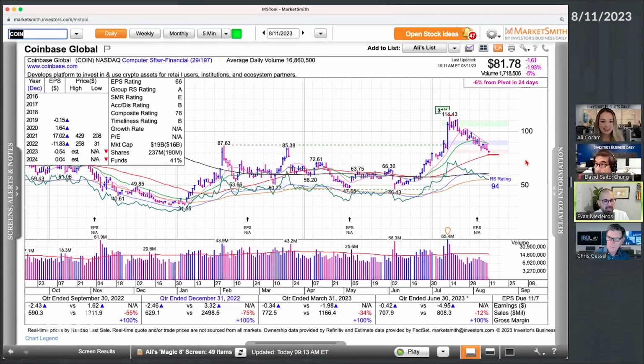So for Coinbase here, this is definitely a riskier space, riskier name, higher beta name, of course. This is an orderly pullback for sure. You can see in the volume pattern that we had the big run up in volume in June, all above average buying volume as it lifted out of that base, tried to enter into more of a stage 2 uptrend. And now it's been on the steady decline, mostly lower than recent average volume.